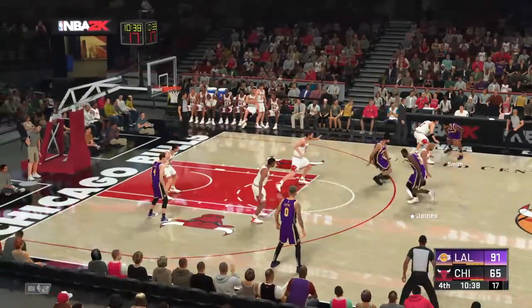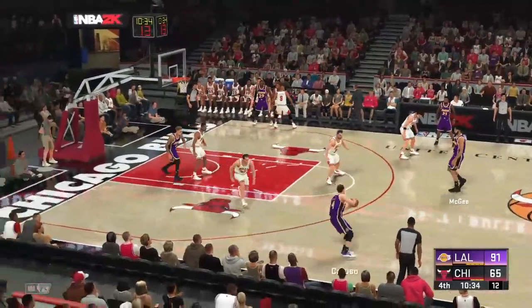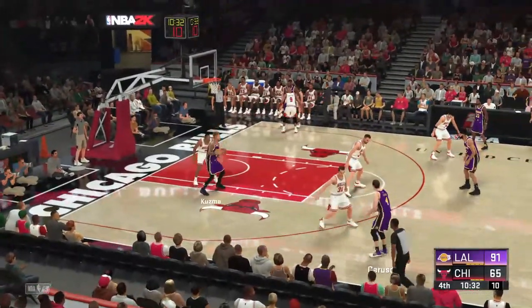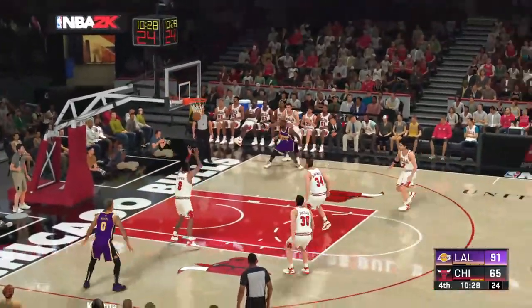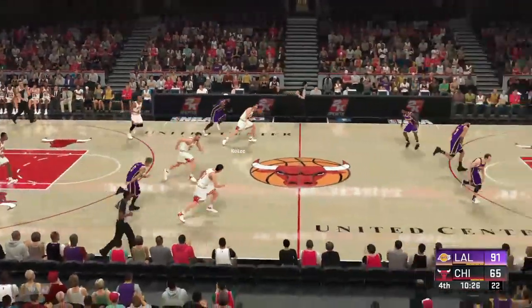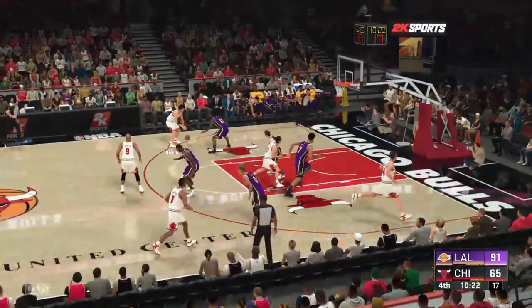LeBron kicks to Smith. Final quarter of play, about a minute and a half off the clock into it. Here's Kuzma. The rebound by Simpkins. Yeah, that miss might stick with him for a little while. That's kind of a shoot-around jumper if I've ever seen one.